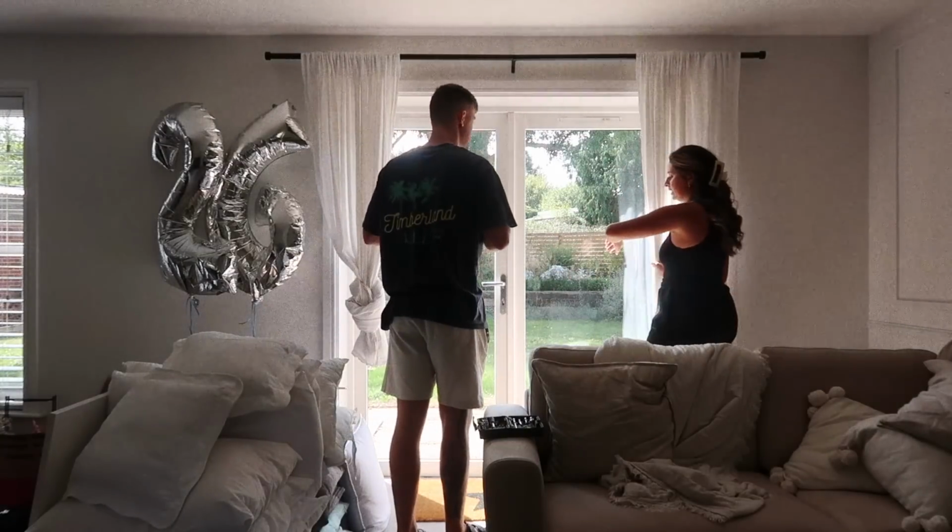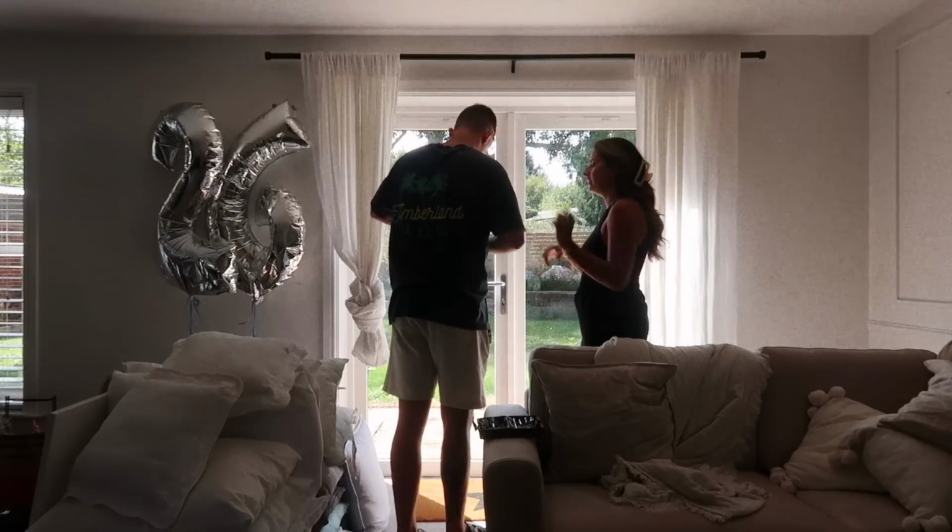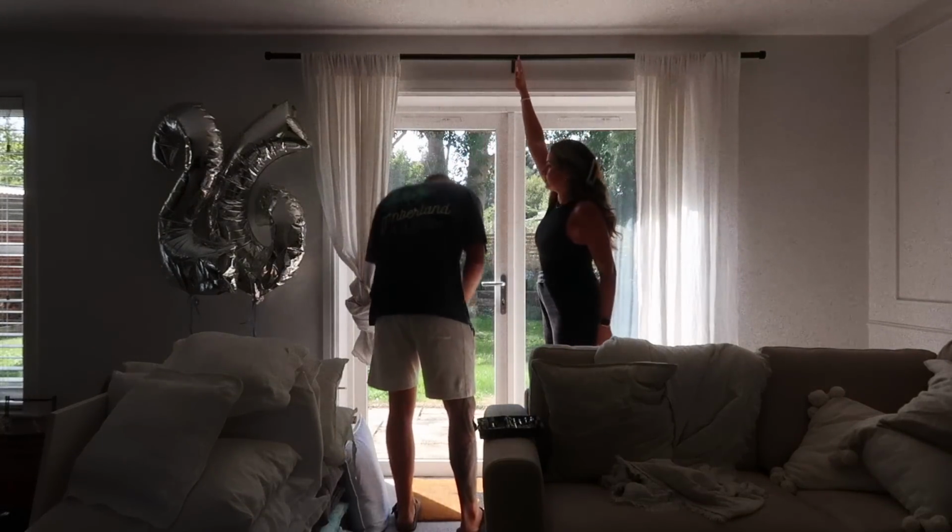Bedroom, and then downstairs in the kitchen I bought another one of these that's just this length, so we can put it on the back door.